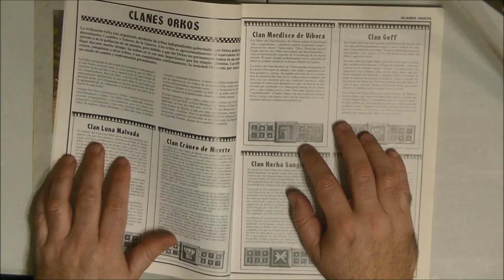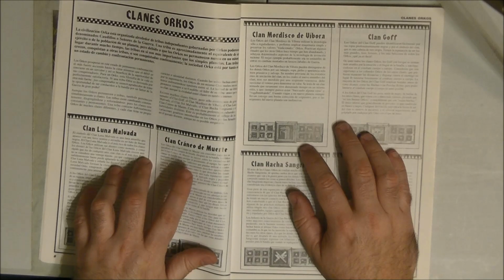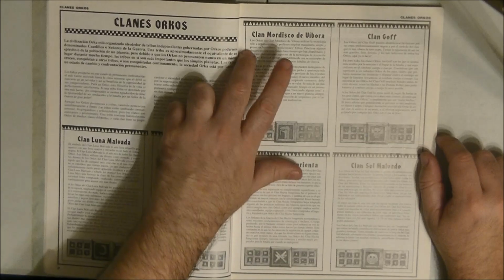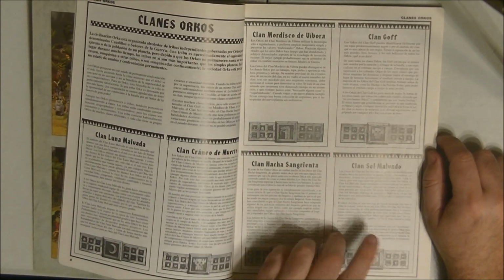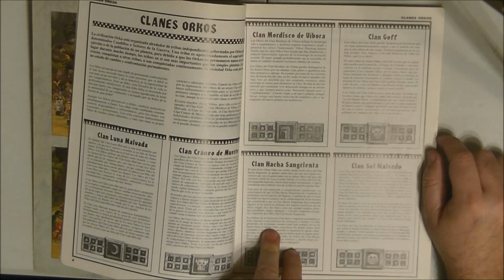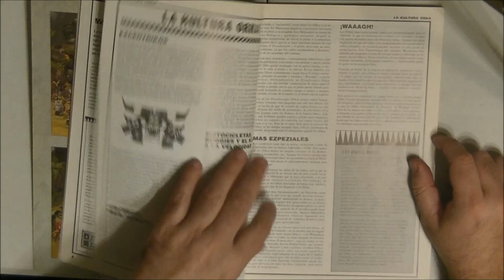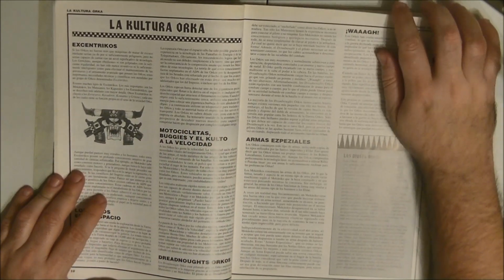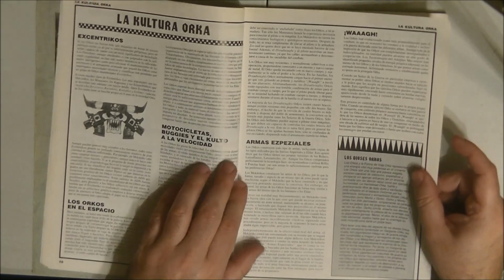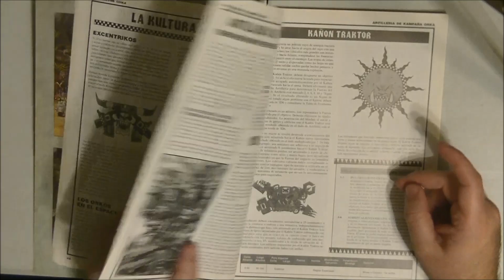We have the Bad Moon, the Death Skull, I think it's called, the Snake Bites, the Goffs, the Evil Sunz, and the Blood Axe. I don't remember now the names in English, sorry for that. Then they talk about the orc culture, and about the special weapons.